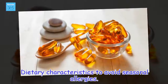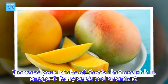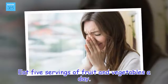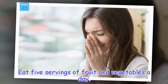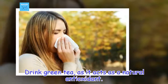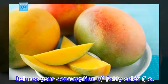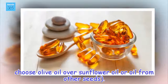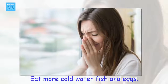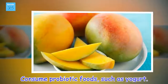Dietary characteristics to avoid seasonal allergies. Increase your intake of foods that are rich in omega-3 fatty acids and vitamin C. Eat 5 servings of fruit and vegetables a day. Drink green tea, as it acts as a natural antioxidant. Balance your consumption of fatty acids, that is, choose olive oil over sunflower oil or oil from other seeds. Eat more cold water fish and eggs. Consume probiotic foods, such as yogurt.